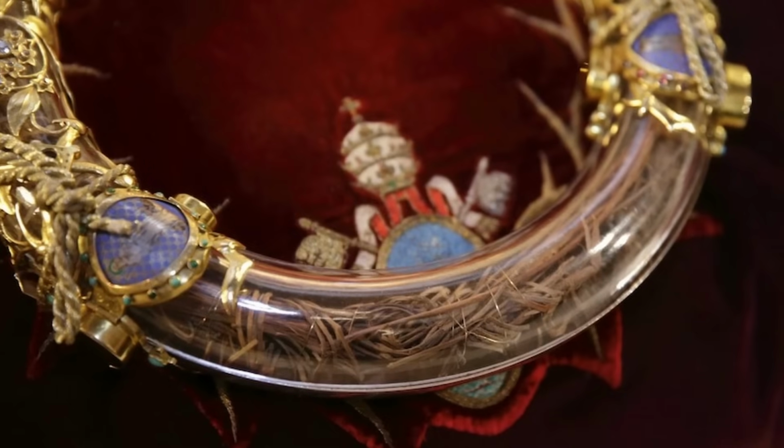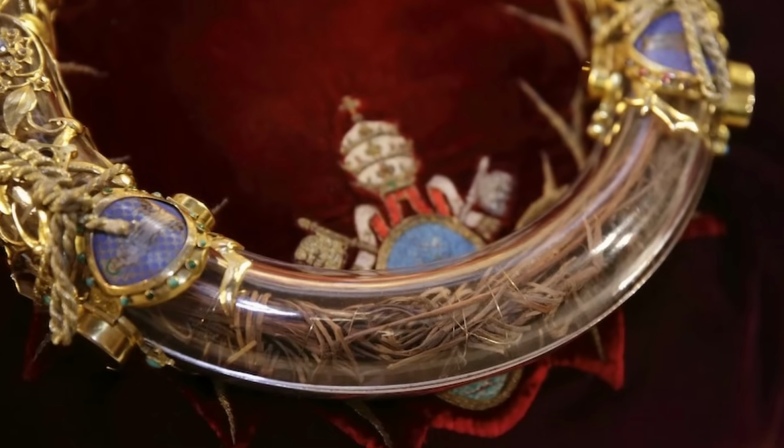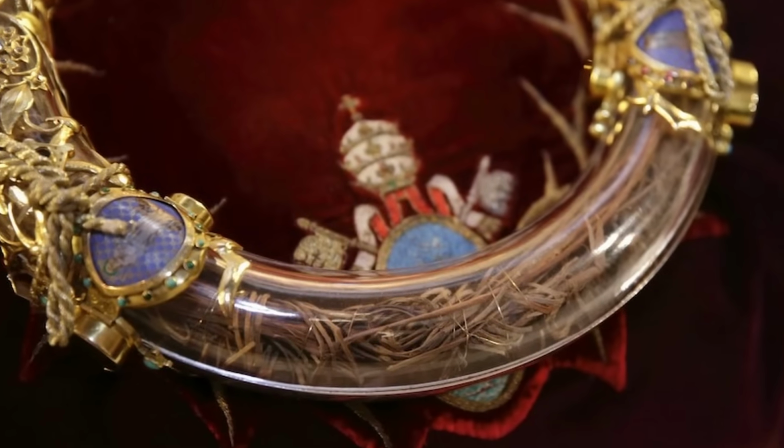And interestingly enough, multiple thorns have actually been taken out of this crown of thorns over the years, and they have been gifted to various countries, especially in Europe, and there's even a thorn over in the United States of America. So a pretty cool one. I like that there's a decent paper trail for this one, and the gifting of these thorns represents kind of like a peace offering sort of thing. So I do like the idea of spreading out the love.